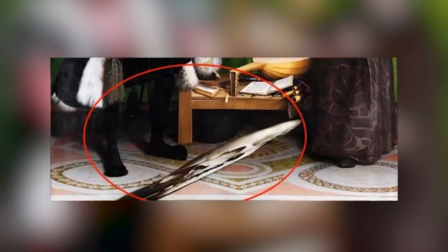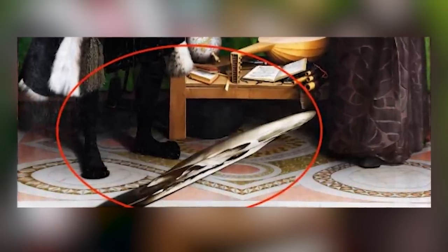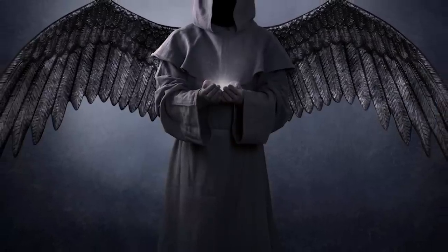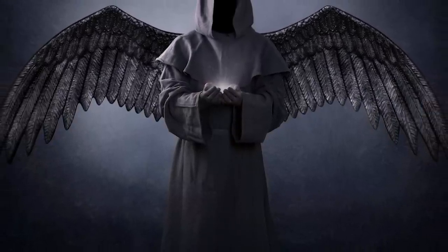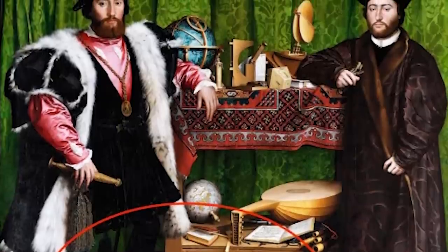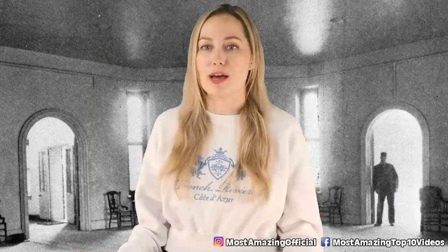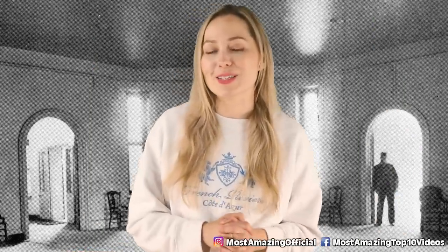Anyways, if you look down at the base of this painting, you will see what appears to be a sideways skull. People believe that it is a reminder that death is around the corner, but personally, looking at the faces of these men, perhaps they have experienced death most recently, and that is why they appear to be so unhappy. We'd love to know your thoughts in the comment section below.